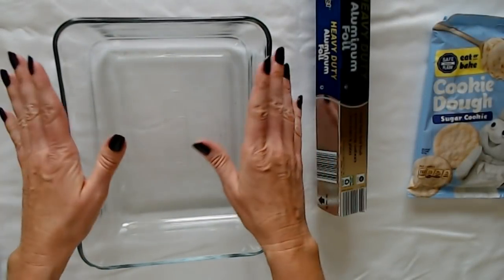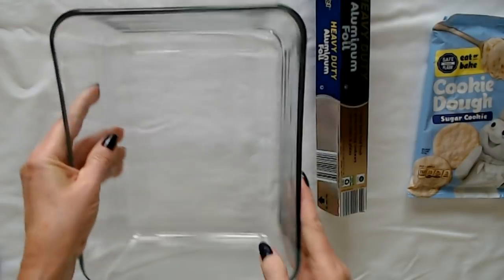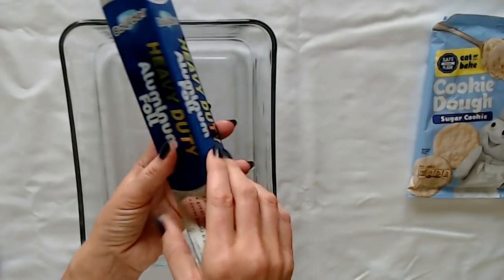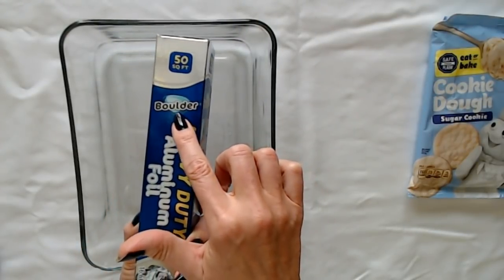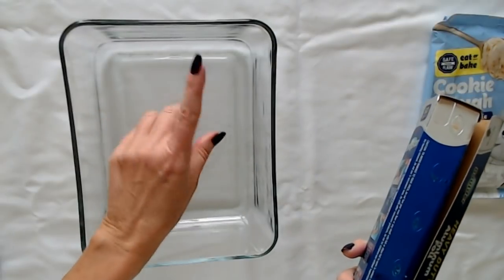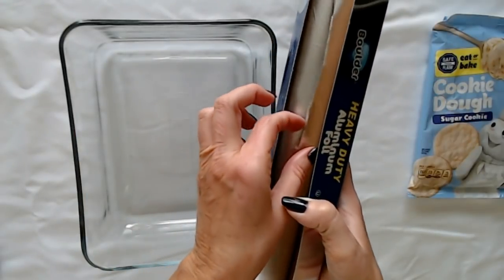We now have a little, I don't have an 8-inch baking dish. This is 9 by something. It's fine. I think it's close enough. I think it's okay. So what we have to do now is line it with some foil. I have this heavy duty aluminum foil. It's from Boulder, which is an Aldi brand. It's good foil. I like it fine. So I'm going to tear off some, and what you want to do is line it with the foil and have it hanging over the edge a little bit. So I'm going to go ahead and do that.